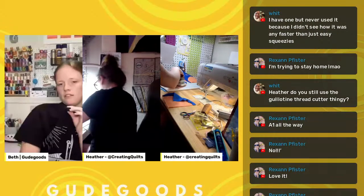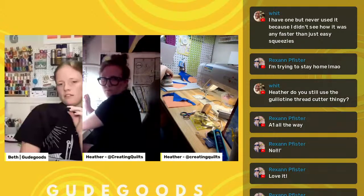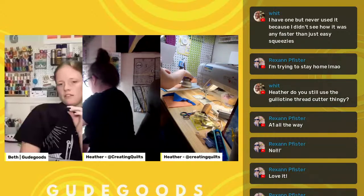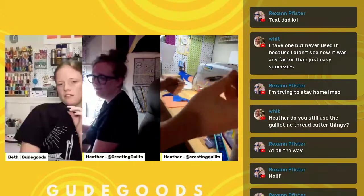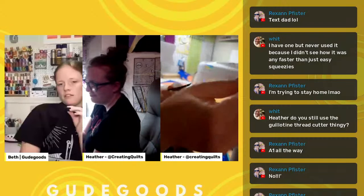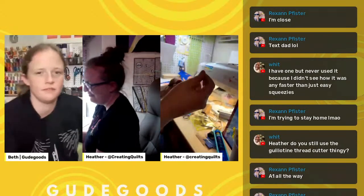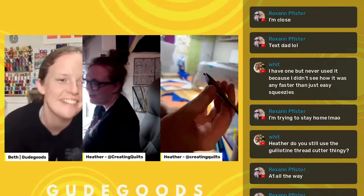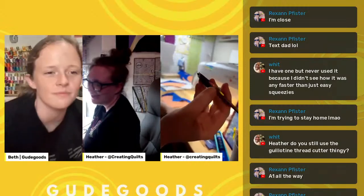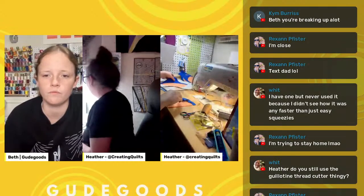I have one but never used it because I didn't see how it was any faster than just easy squeezies. Yes. Hold on. These are easy squeezies. Oh, those are cute. No, these are Tula's. They're just anything that has that spring loaded cut.